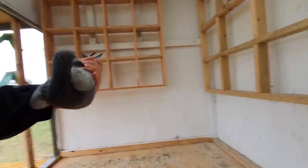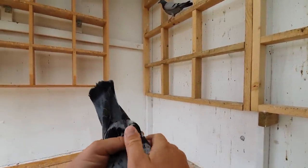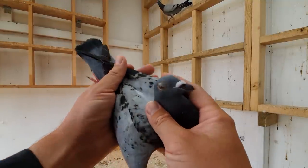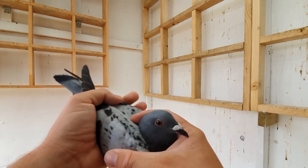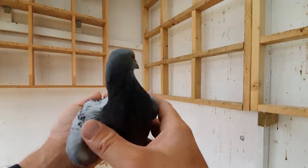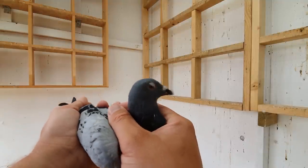This one here is the first one that came in. I'm pretty sure without looking at the ring numbers, I'd say this one's off Leo and Storm. The Leo and Storm babies seem to be a little bit longer, where the Titan and Little Storm ones are a little bit shorter, but they're much musclier. This one's pretty wedge-like, so it's going to be a pretty decent sized bird.